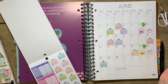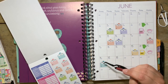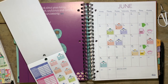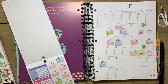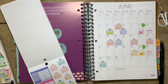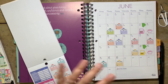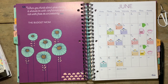So consumers and DTE. Consumers, DTE, gas, cable, car, phone. One more here. Okay. Then I'm gonna put one down. Even though my loan is deferred currently, I'm still gonna put it down because I am setting that money aside. So I think I'm done with those stickers for right now.